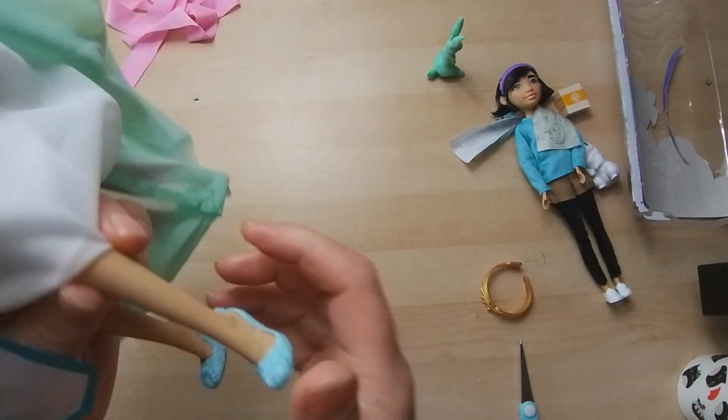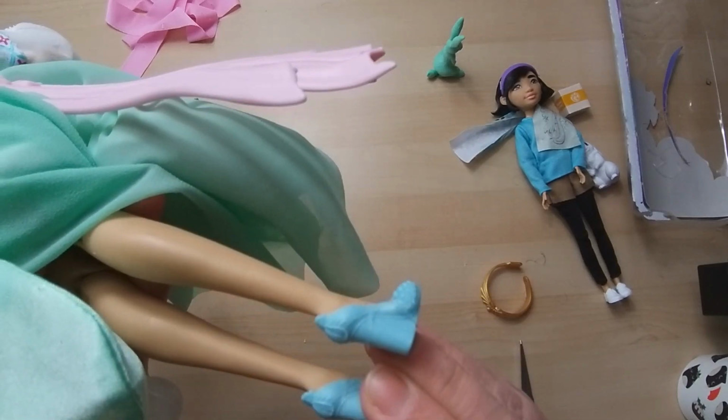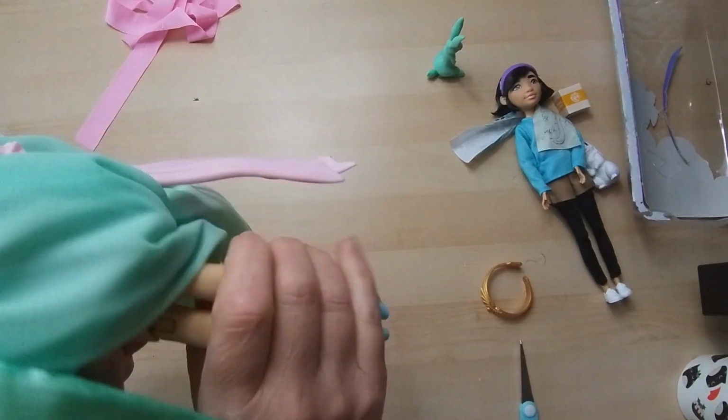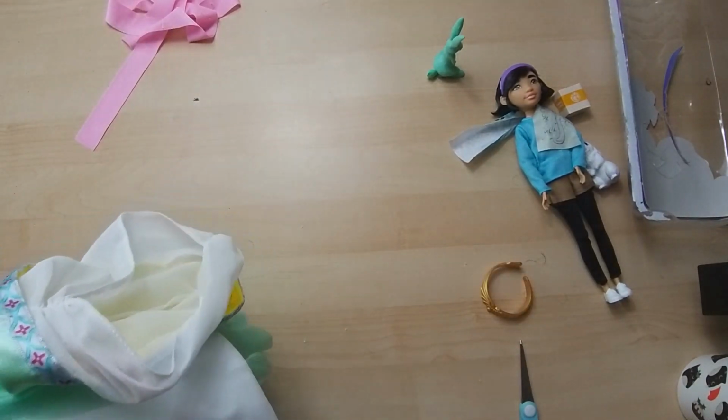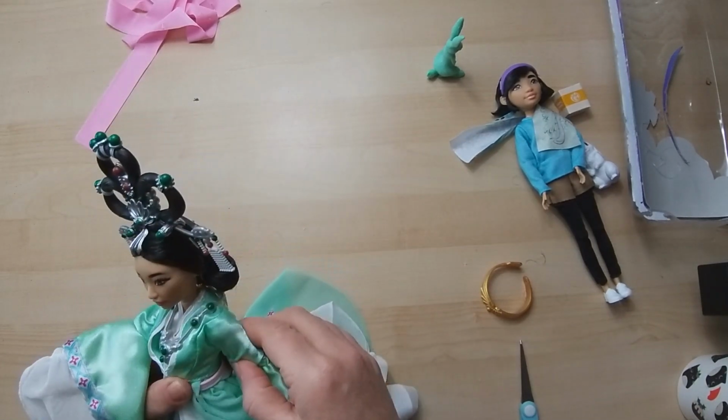Again, detailed. Let's have a look even on the back. I think there's a little bit of a detail on the back. So that is really, really nice. They are lovely shoes. I do like the doll shoes. I'm a bit of a sucker for shoes. For the dolls, not for myself. That is the weird thing. They've got definitely more shoes than I've got.